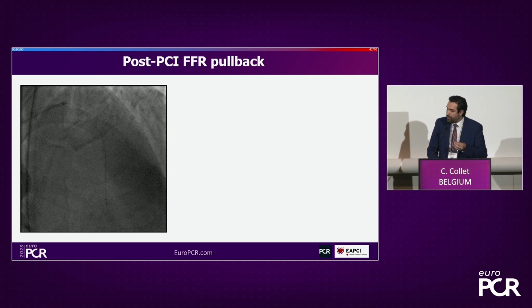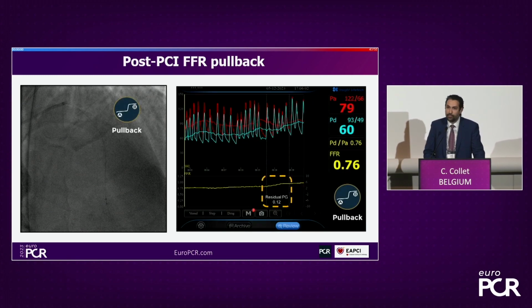And I have to say that what this device allows for is to go in and out very fast. So it's really pushing it down, pushing it up. And this is what we found in the pullback. A focal pressure drop inside the stent in an apparently good stent from the angiographic point of view. That was a signal to say, okay, we have to fix this.